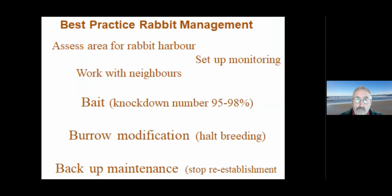Look at what monitoring methods you're going to use at the start, when you're going to start your program. Maybe you're already doing that. Maybe you've already got a spotlight monitoring transect that you check. Maybe there are warren systems that you check to see how active or non-active they are. Ideally work with neighbours because rabbits will spread into your place if we don't all work together.